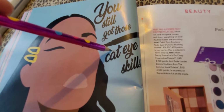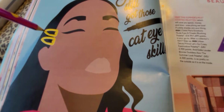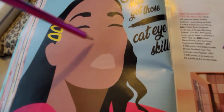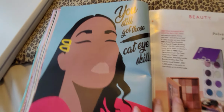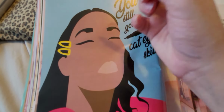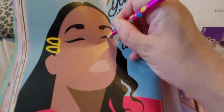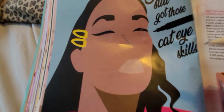You still got those cat eye skills. I love this image. This is really cool. I love the little yellow hair clips as well. I just feel like I want to draw on some eyes. I know she's supposed to have her eyes shut, but I want to draw her some eyes and give her a nose. Should I do it? It's going to be really difficult with my left hand. I have swapped the phone. Where would that be? I don't know if this is going to work because it's only a pencil. Yeah, it's not really working, is it? Nope. It's not working. There's your nose.